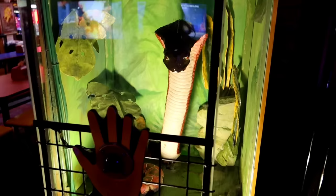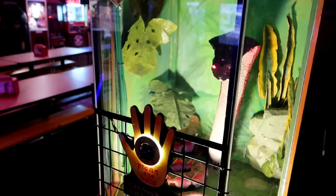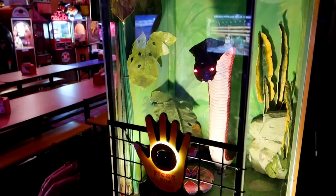Now we gotta do this one. You put your hand up here for the cobra. Let's do it, honey. Come on. You do it. This is what I invited you for. Come on. Put your hand up there. No, it's going to shock me. No, it won't. Yes, it will. Why would it do that? No. All right. Come on. I'll do it. You do it.